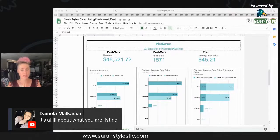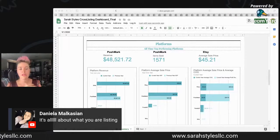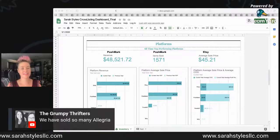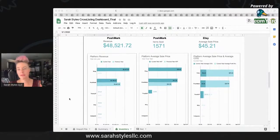And I think a lot of this has to do with my palette started listing. It's Free People. People want Free People. It's what people are wanting. So I think that is a very valuable point. We have sold so much Allegra. I love it. So that's how platforms are performing for me.